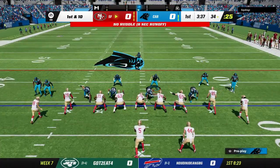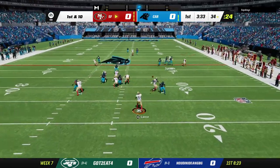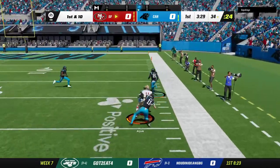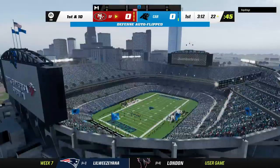Counting down toward the midway point in quarter one. And they fake the handoff. Now Lance. That's complete. It's Brandon Ayuk. And he'll be taken down at about the 22-yard line.